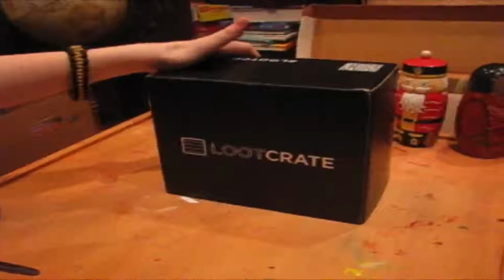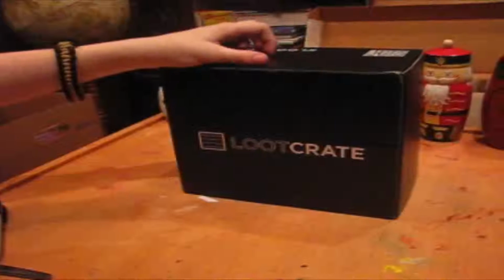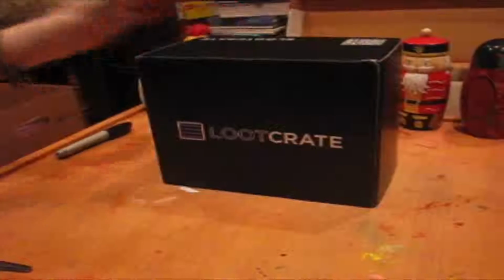Welcome back, everybody. CH Gaming here. Today I'm bringing you the December 2015 Loot Crate. The theme is Galaxy. There's supposed to be elements from Star Wars 7. We'll see where that comes into play.